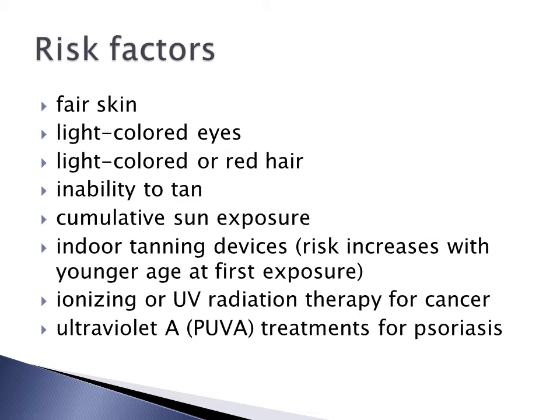You may see this in younger people who say, well, I was exposed years ago; I used to go to the tanning bed all the time. Someone who has had ionizing or UV radiation therapy for cancer, or PUVA treatments for psoriasis, is also at risk.